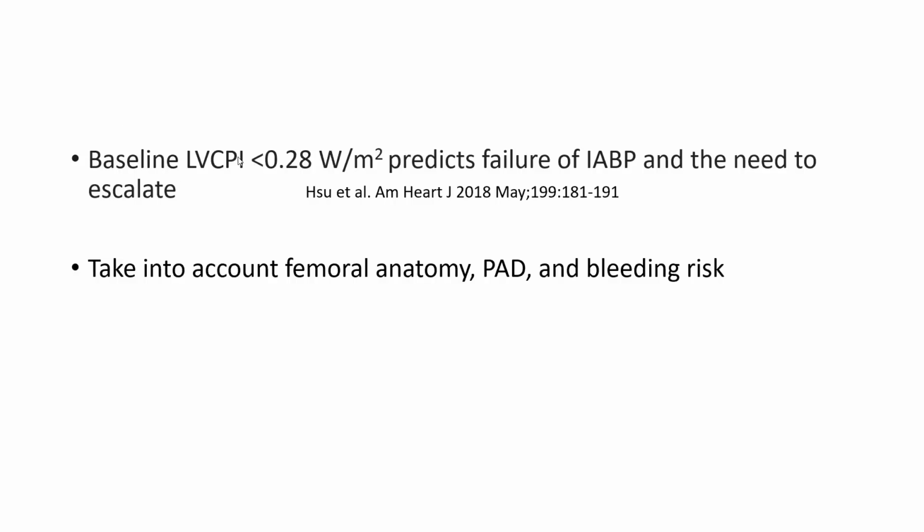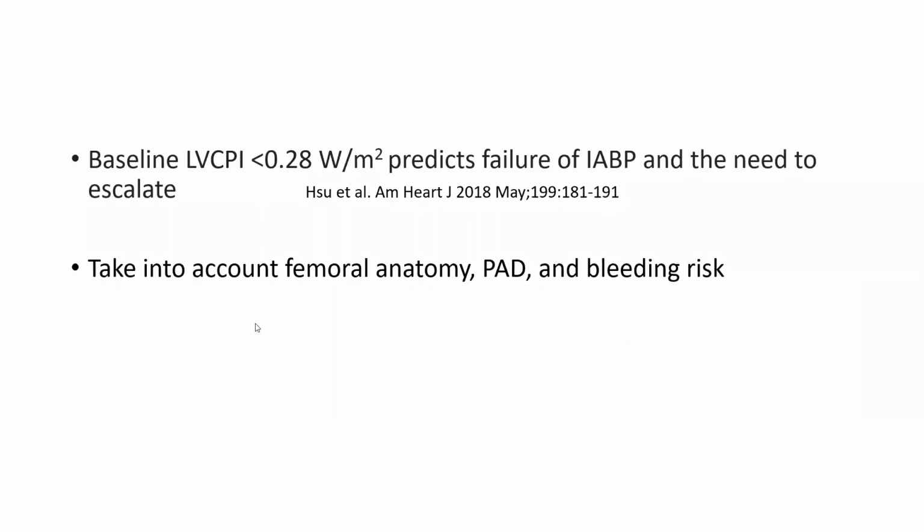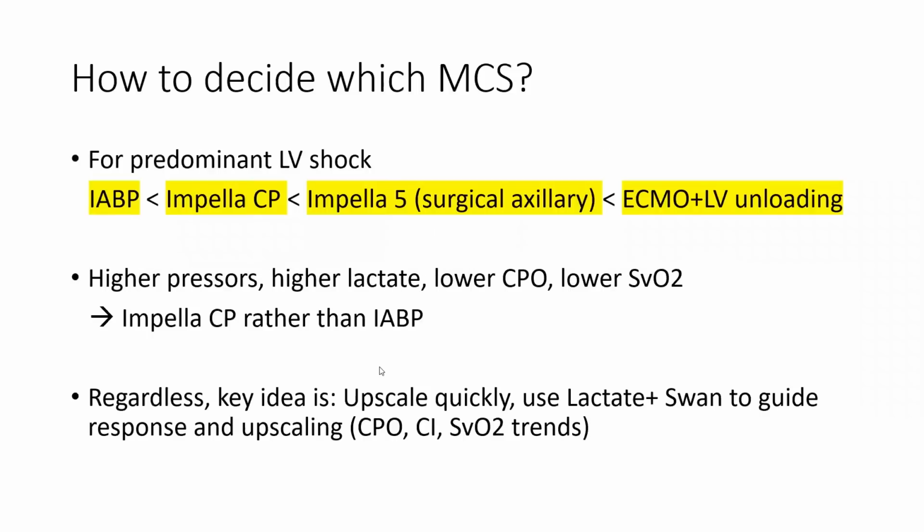One study I will highlight here used a cardiac power index less than 0.28, so cardiac power output divided by body surface area less than 0.28, which predicted failure of balloon pump and the need to escalate. So again, the worse your numbers, the more likely you are to choose Impella CP. Again, it's a subjective decision. Take into account, like I said, femoral anatomy, PAD. You always do femoral angiography before you place those devices. Take into account PAD and bleeding risk in those patients.